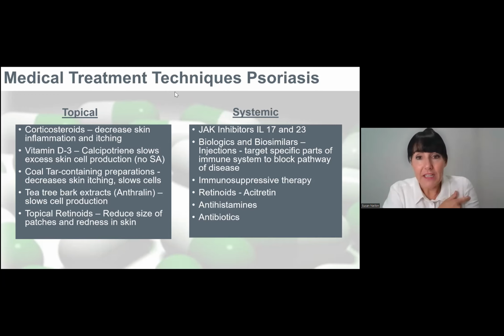Injected medication, systemic, is biologics, or biosimilars, which are like a generic form of biologics. They're a lot cheaper and more accessible. But these actually target the specific parts of the immune system, like the receptors and also the actual interleukins, and help to block that disease. And they can give great respite for the skin.